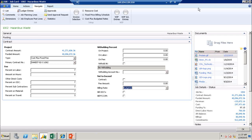Now we're going to go to the next step, which is you've defined all details of the contract in terms of how you're going to bill it, the people that can charge to it.